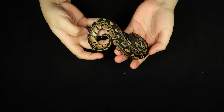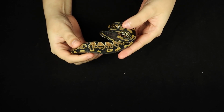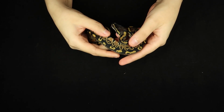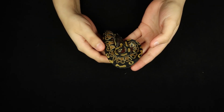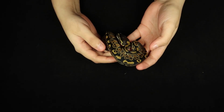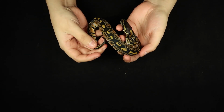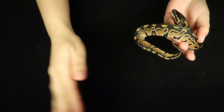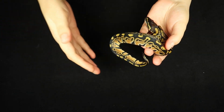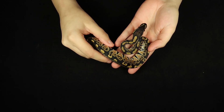So this little guy is a male Hurricane Het Xanthic. Now I'm not sure how much you guys have seen of Hurricane stuff when it's put into hets, especially Het Clown, because Hurricane Clowns are quite popular, along with Hurricane Het Hypo, Het Desert Ghost, Het Pied. You get the point. When there's a recessive in there, even if it's just heterozygous for the recessive, meaning that they're not a visual clown, just like a het clown, it really does mute the pattern a little bit.